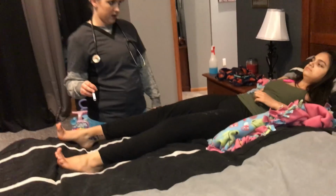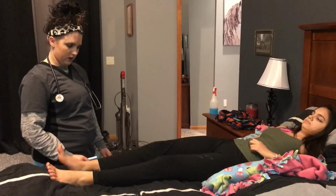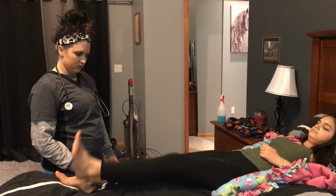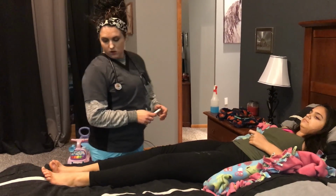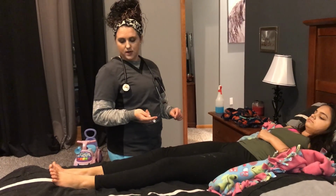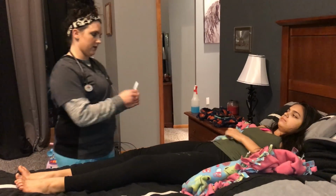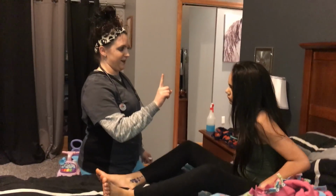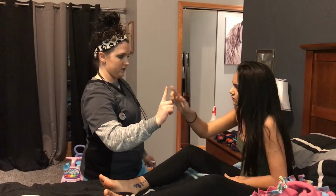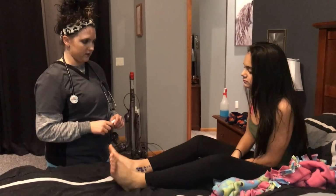And I'm gonna have you do the heel to shin. And the other side. And she had no difficulties performing that. So, next we're gonna do the thorax and lung, but can you sit up for 1 second? I forgot to do one test with you for the eyes, so you're gonna touch your nose and then touch my finger. Okay, and the patient had no problems doing that, so that's normal.